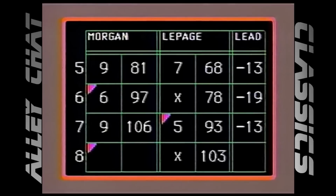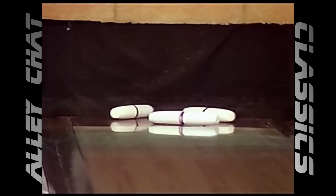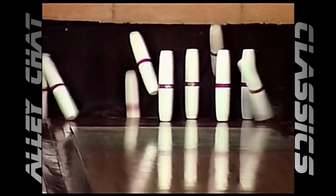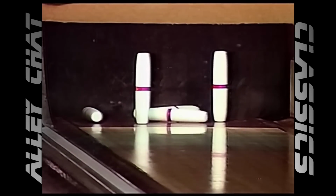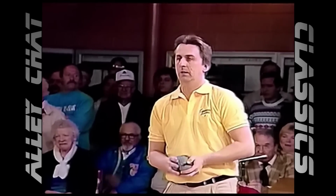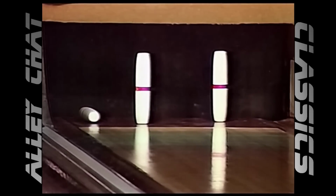Right now, Tom Morgan, 116, plus what he gets on this ball. Add a strike, make that 126. And of course, 136 plus what he gets on the next 2. Eight on the 1st. It's the 2 pin and the 6 pin. That's a tough one to make. There is some wood, but it's a little bit behind. No. All right.